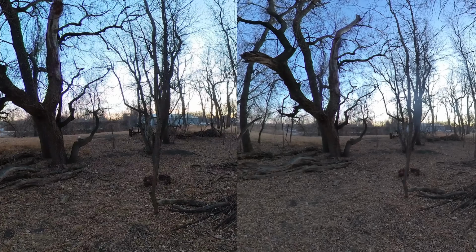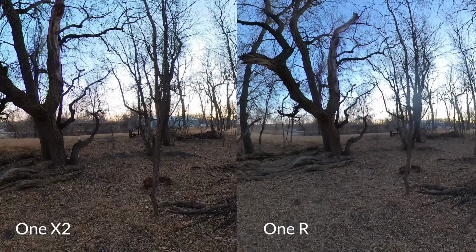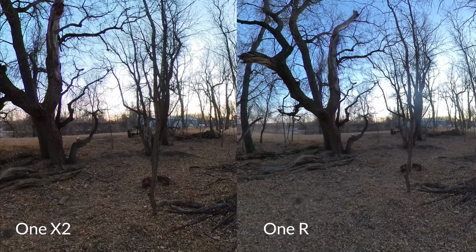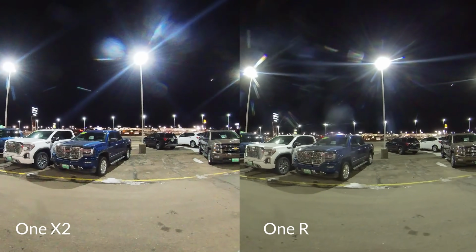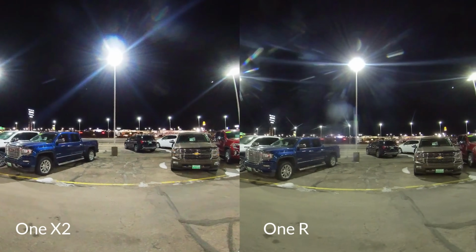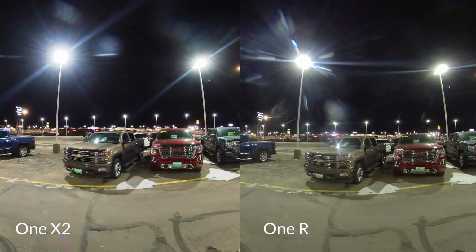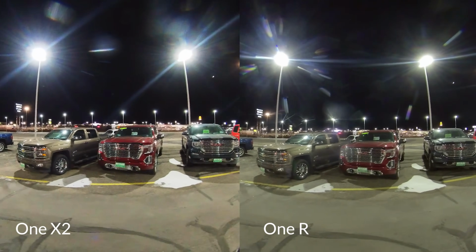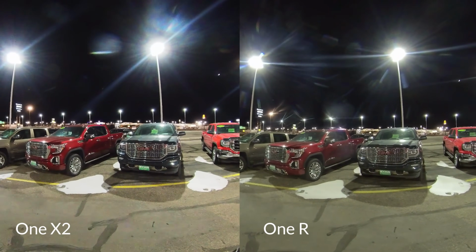Now, the negatives here: the low light performance. I already talked about slow motion not working well in low light. The low light performance overall in the One X2 is still not great. It's a little better than the 1R, but they still have some work to do with the low light and the dynamic range. It is a little bit better than the dynamic range of the 1R, but I think, and I'm not an expert on this, it's because they made it a little more sharp. It looks like the footage is sharper than the 1R footage. And it's also a little more saturated, which I think is kind of nice.